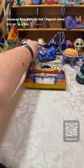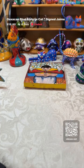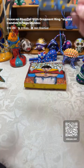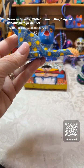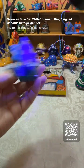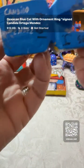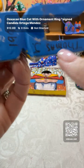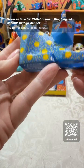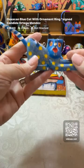If you are into the Cinco de Mayo flair, which I am, here's another Alarije. This one has a little loop for, I guess, to be an ornament. Let's see if he glows. No glow on him. He is signed, though, Candida Ortega Mendez. And it must have been given as a gift to somebody in 1994. So a little bit older Alarije that can also be an ornament.